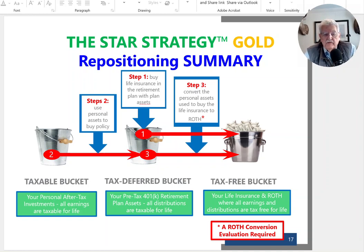Step number one, the money in the tax deferred bucket. We use that to buy a very specially designed life insurance policy, which is generally not available to the public, and it's designed differently than most insurance agents design product, where they try to maximize commissions. We're actually designing it to absolutely minimize the cost, which is minimizing the compensation also. So that's contrarian.